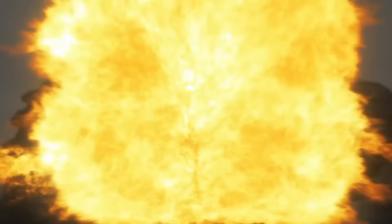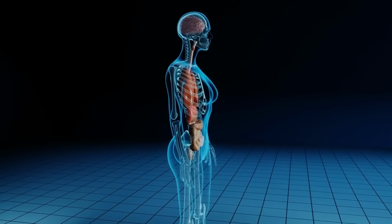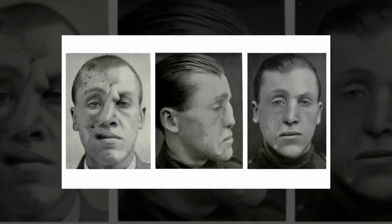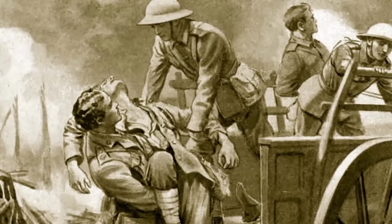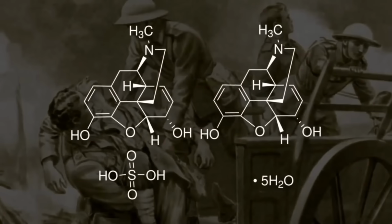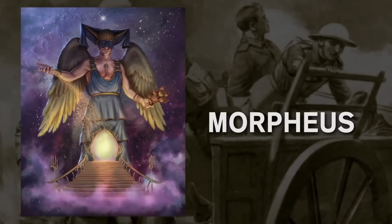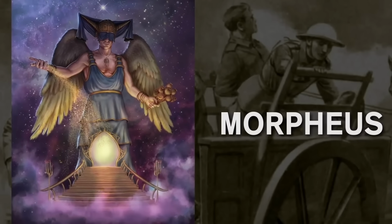Shrapnel from exploding shells was ripping flesh and shattering bones, causing ghastly wounds to the kidney, lungs, and bladder, as well as facial mutilations. Injuries like these caused agonizing suffering, torment that could only be countered by the most potent analgesic, morphine sulfate, aptly named after the Greek god of sleep, Morpheus. But morphine is not a narcotic to be taken lightly, pun intended.